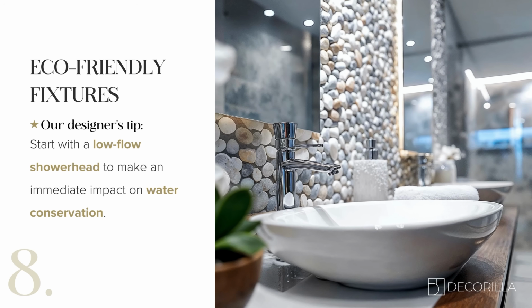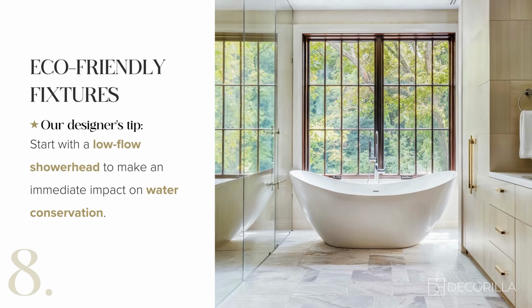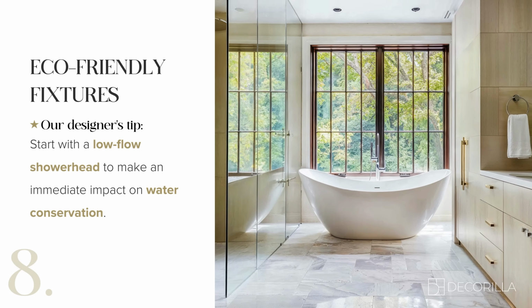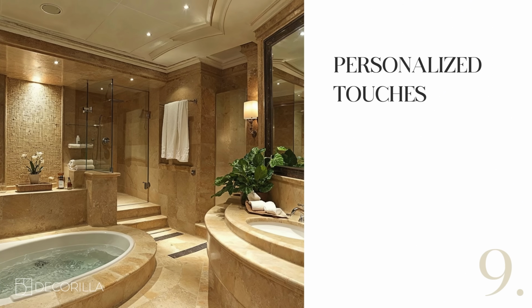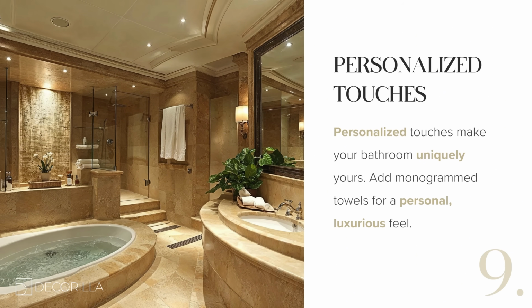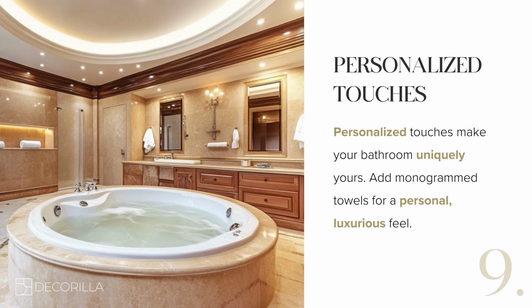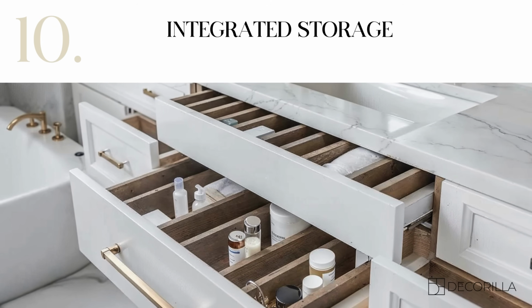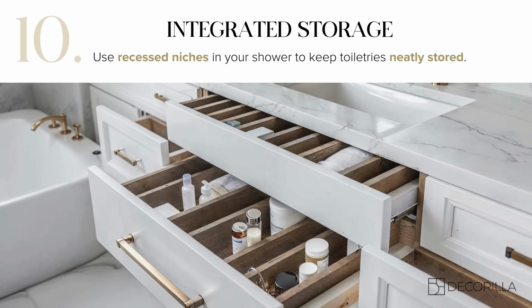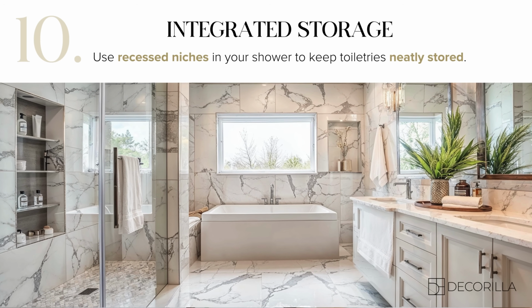Conserve water and energy with low-flow toilets, water-saving shower heads, and LED lighting. These fixtures are must-haves for an eco-friendly bathroom in 2025. Customize your bathroom with unique vanities, bespoke mirrors, and personalized decor that reflects your individual style. Keep your bathroom clutter-free with built-in shelves, recessed niches, and hidden cabinets, making organization effortless.